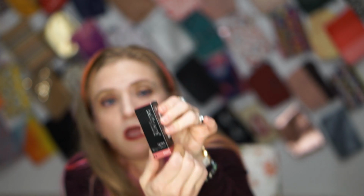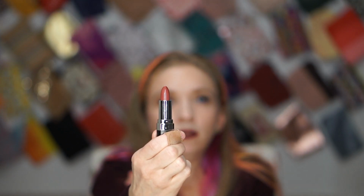I have actually a lot of lipsticks in this shade because, again, when you do your Ipsy beauty preferences, they're going by what you list as your hair color, eye color, things like that. And so you end up with a lot of colors that are very similar. So I do have a lot of lipsticks that look like this, but that's okay. It's a good neutral shade that I can wear to work.